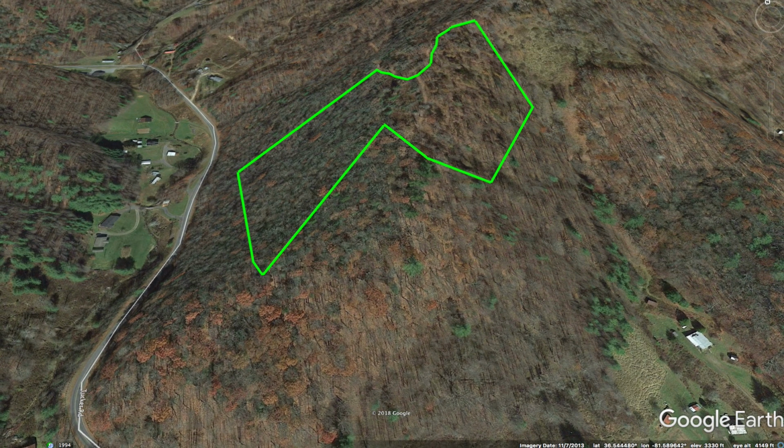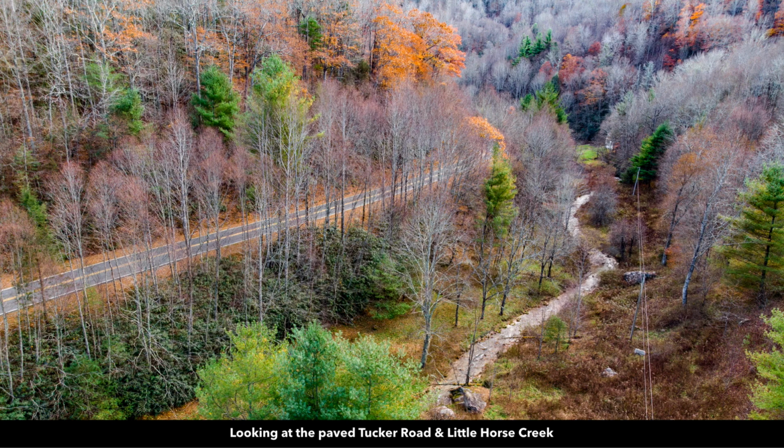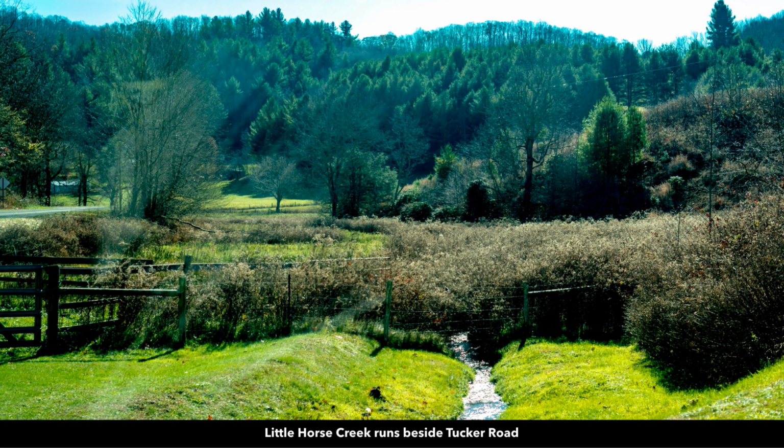Or maybe you'd just like to use it recreationally or to place a cabin on the property, or camp or have an RV. This is a photo of the paved road. It's called Tucker Road, and this is the property right up here. And there's a creek called Little Horse Creek that runs along Tucker Road. Here's another photo of Little Horse Creek.